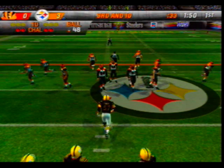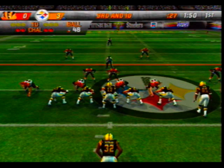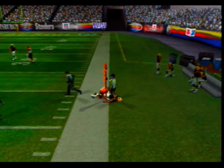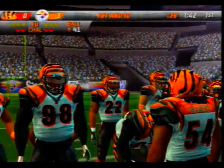Third and 10. Ball on the 48-yard line. Dropping back. Throwing. And this pass is completed. Stiff arms the defender to the ground. Great throw to beat the zone. I tell you, the defense has to do a better job of coming up and clamping down on the receiver whenever he enters their zone.